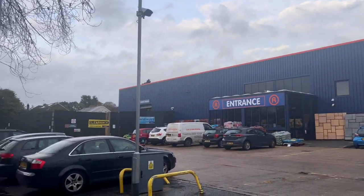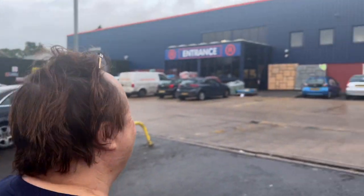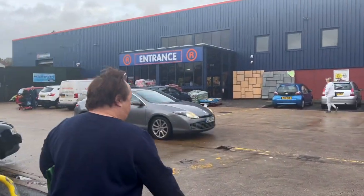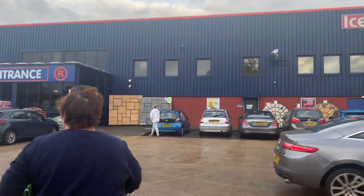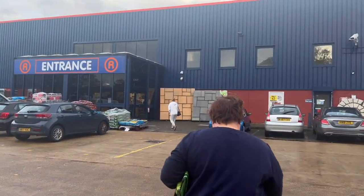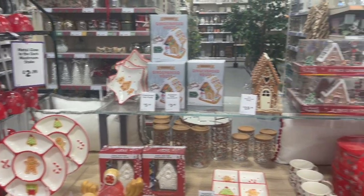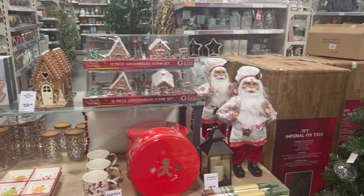This is our closest Range. It's got an Iceland. It's a bit sheddy, this one, but it's pretty big. Hey guys, voiceover Becky here. The music was really blasting in the Range.